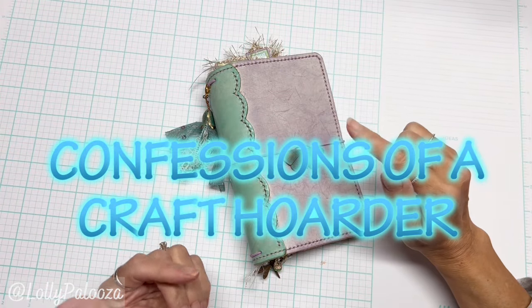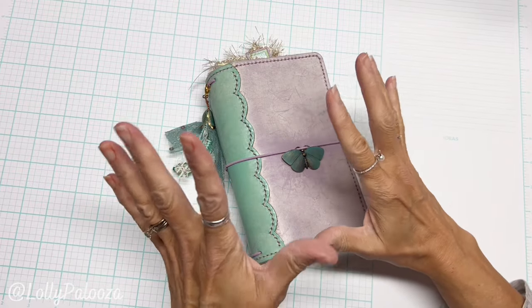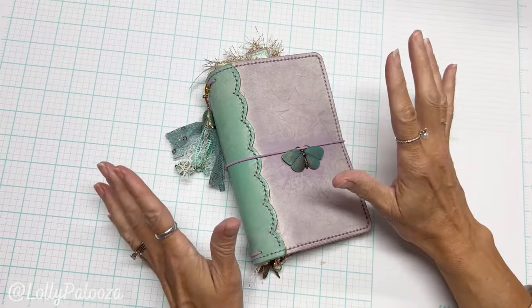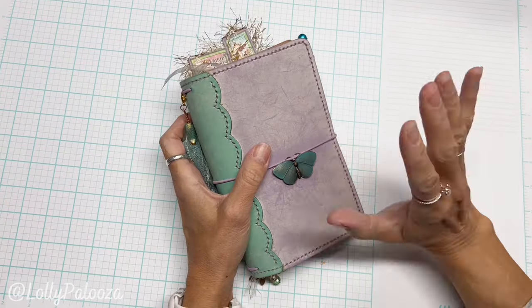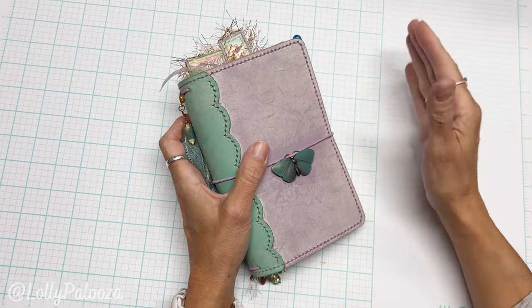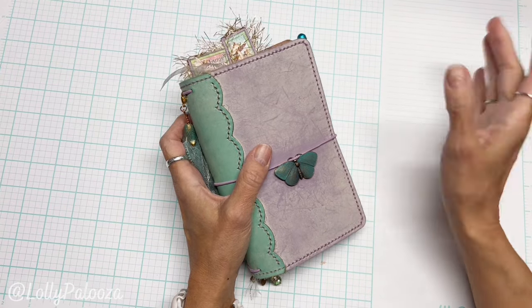This time I am not sharing supplies that I've been hoarding, but things that I've been making. I can't stop making these. I love making them, and they are journals. This is just a small portion of what I've made through the years. I've given away many and I have sold many.